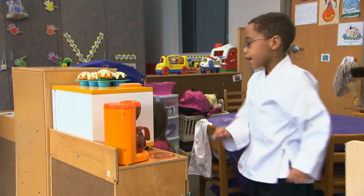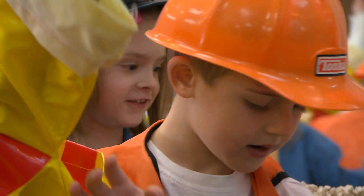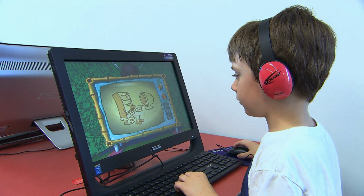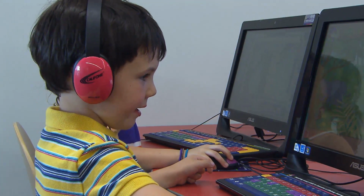Have you ever tried to bake a cake without an oven? Could you build a house without hammer and nails? Would you want to design an app without access to technology? Whether you're talking about baking a cake or creating an app, you can't do it without the proper tools. That's also true of thinking.